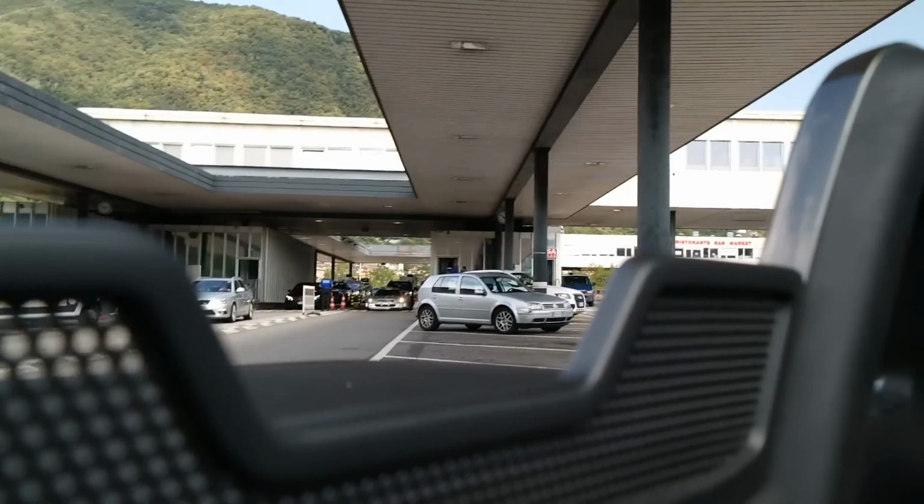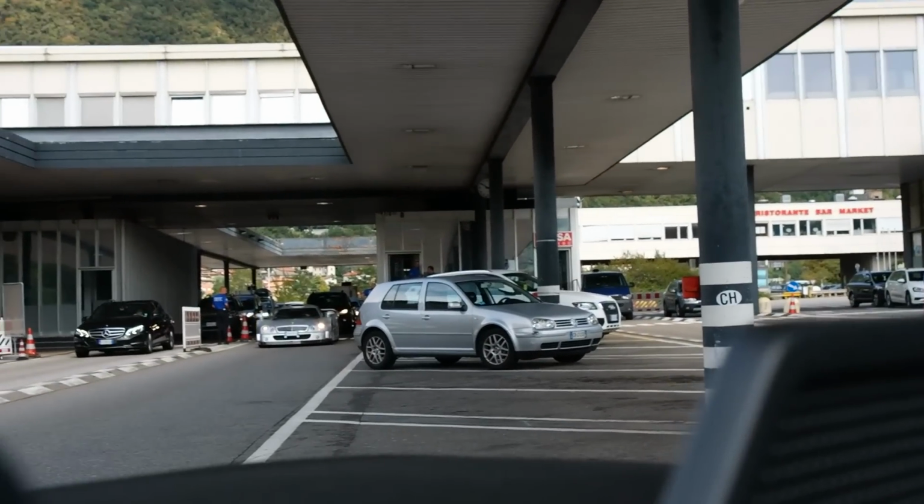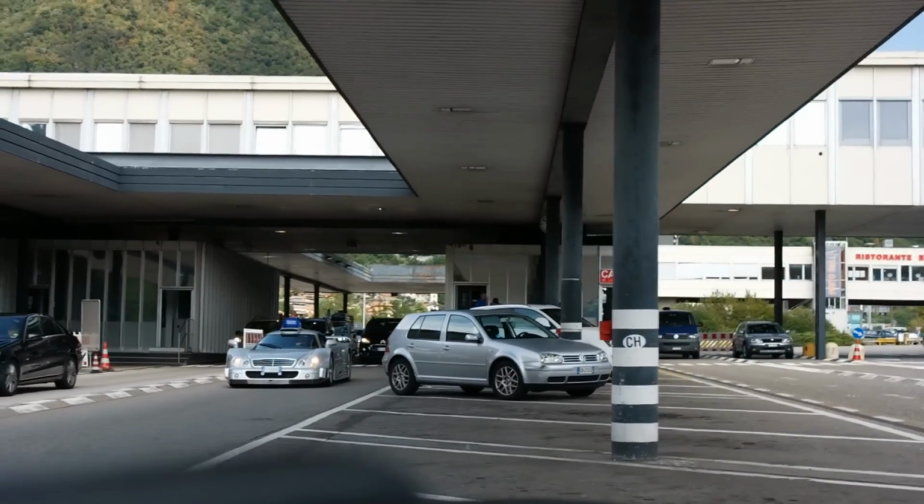Appears as though the Swiss police don't quite like the CLK-GTR. That wasn't predictable. Oh, he's on his way. Okay, we're away. Let's do this.